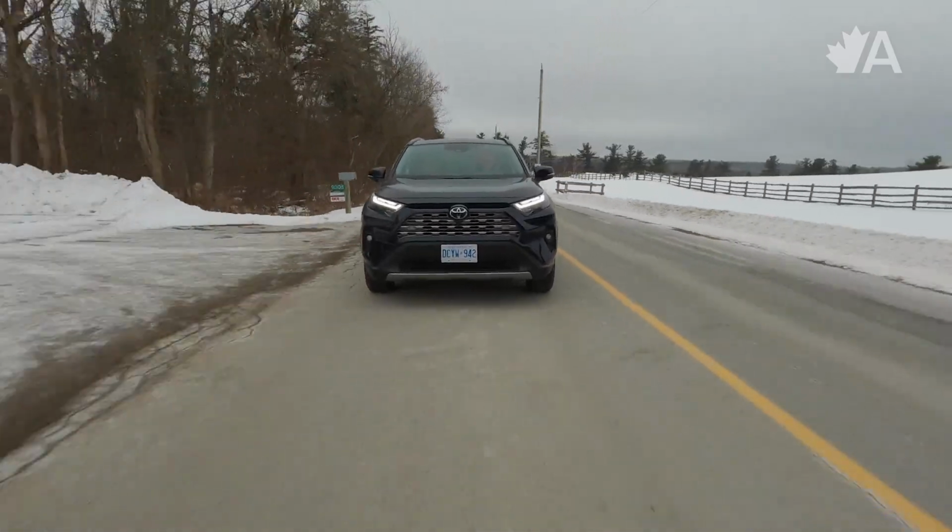So we're in the RAV4 now, and part of the reason why I like it so much better is that no, it doesn't drive as nicely as the CX-50, but it's so much more relaxed and it ends up being so much more comfortable. Yeah, and it's definitely more compliant, and I know that some people are going to take that as a criticism. I don't think that's true.